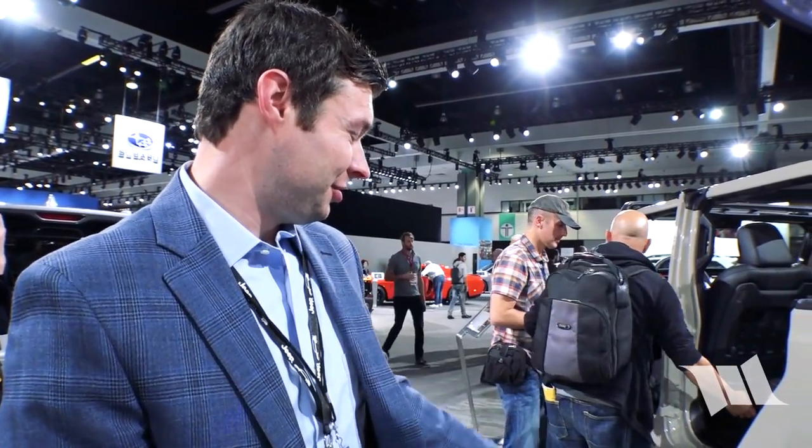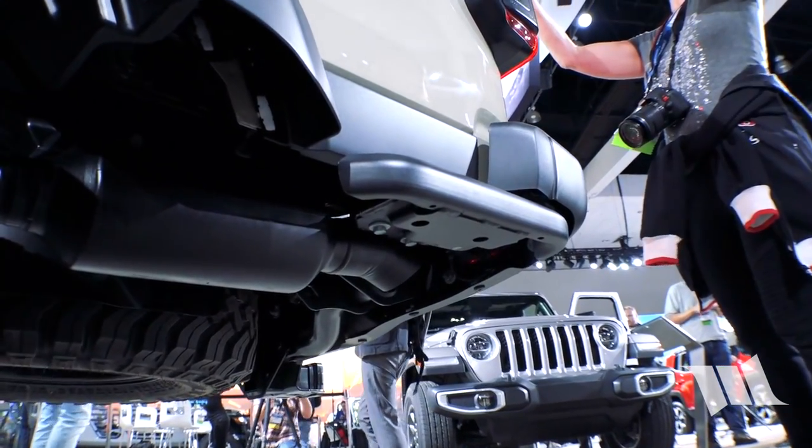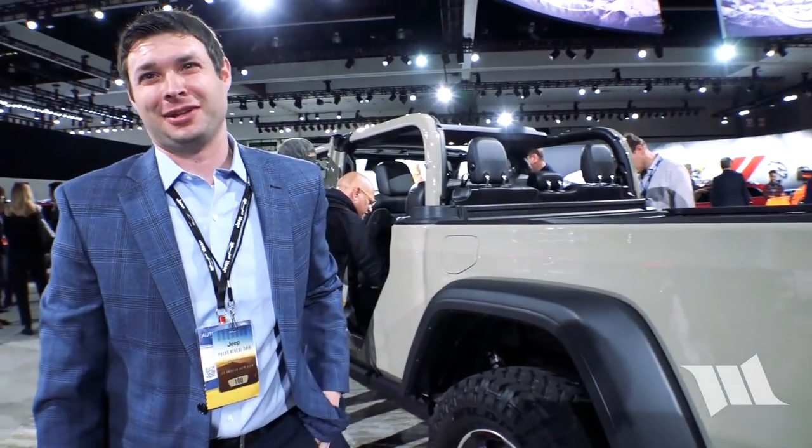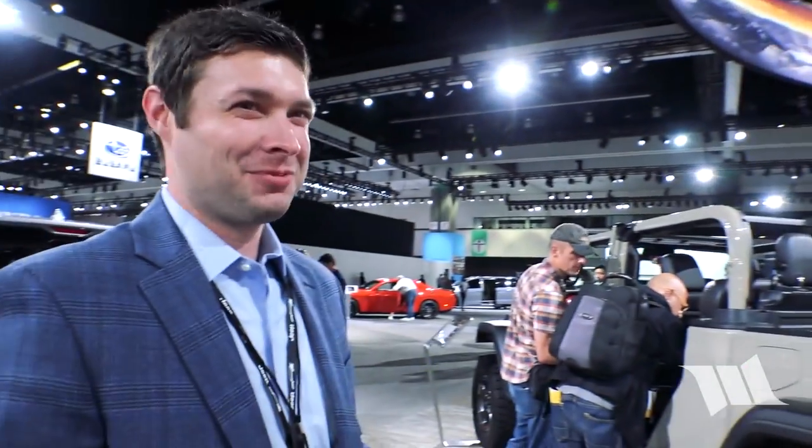And in addition to the cab rock rails, we also have a rock rail for the bed as well. And then the rear bumper, standard steel on all Gladiator Rubicons. Okay, so the steel bumper group is not an option on the Rubicons. The front bumper is optional, but the rear bumper, standard.